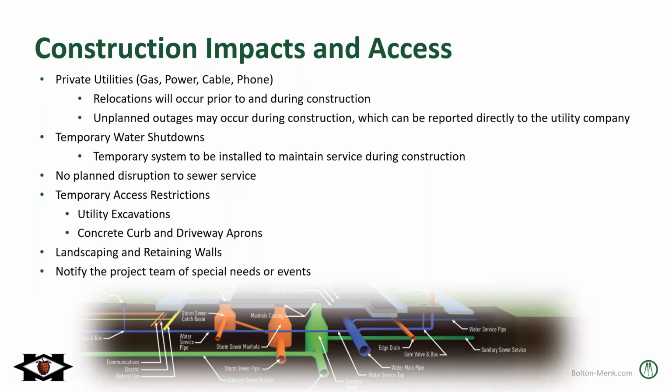Then the other main access restriction is when we pour the new concrete curb and concrete driveway aprons. You'll need to be out of your driveway for about 7 days while the concrete cures or hardens. And again, we will notify you when those dates are, so you can plan ahead and park a block over wherever you have to.